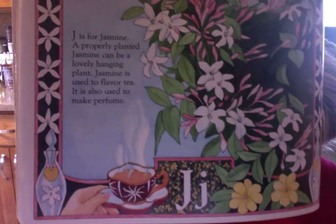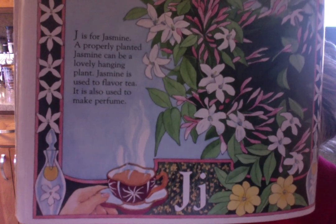J is for jasmine. A properly planted jasmine can be a lovely hanging plant. Jasmine is used to flavor tea. It's also used to make perfume. I have some growing right in my front yard. Lots of it.